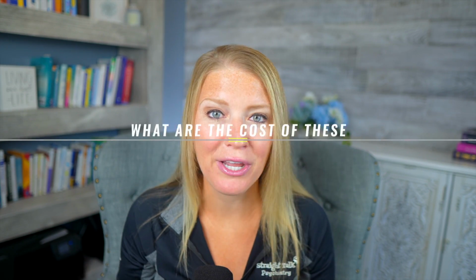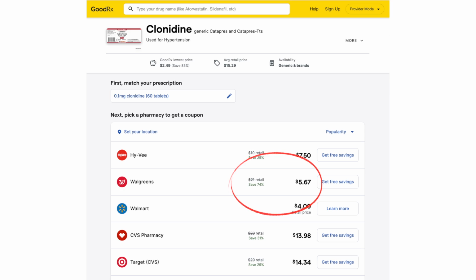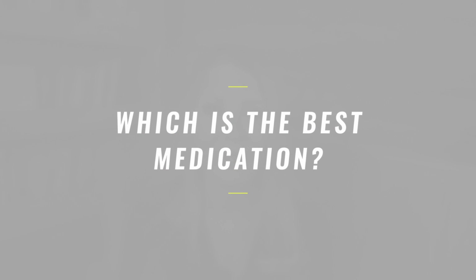Okay, before we get into which medication is best, the other thing I want you to know about is the cost of these medications. Both are off patent and have generic forms available, which drives down the cost. And at the time of filming this video, GoodRx shows that 60 tablets of Clonidine 1 milligram can be obtained for around $5 at Walgreens or Walmart, and then 60 tablets of Guanfacine 1 milligram can be purchased for less than $10 at Hy-Vee.